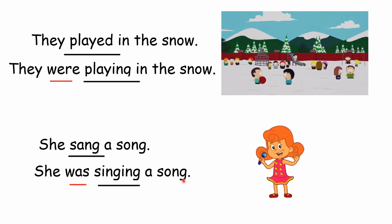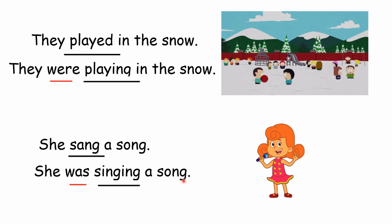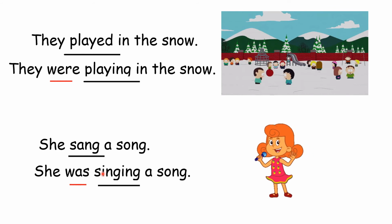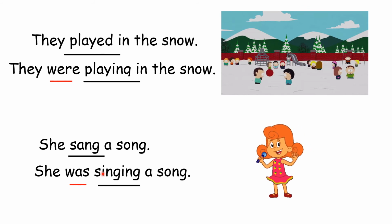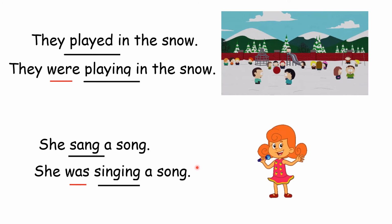Now we have learned about is, am, are, was, were. They are all helping verbs. There are many more helping verbs, children. But since you have only learnt about is, am, are, was and were, teacher has explained only those verbs to you.